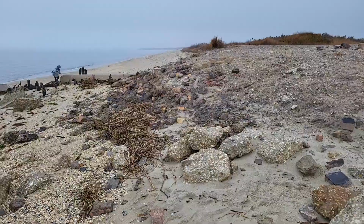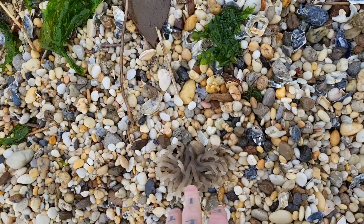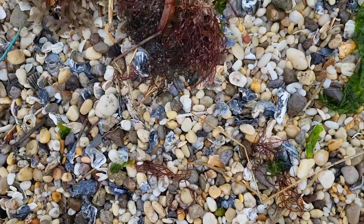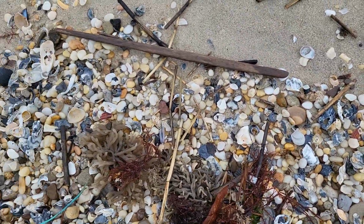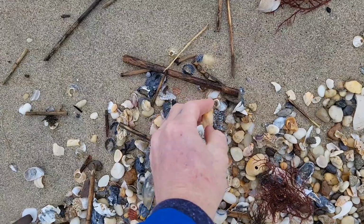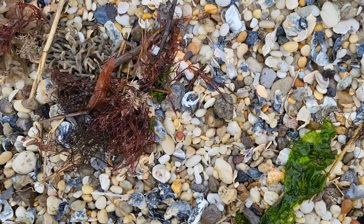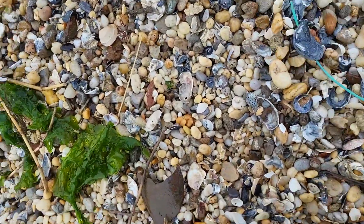So there's the debris I was talking about earlier. A lot of stuff. I think this is gray coral, but I'm not sure. There's a lot of it today. Look at all these shells and stones. I think that's an ark. Surf clams, lots of oyster shells.